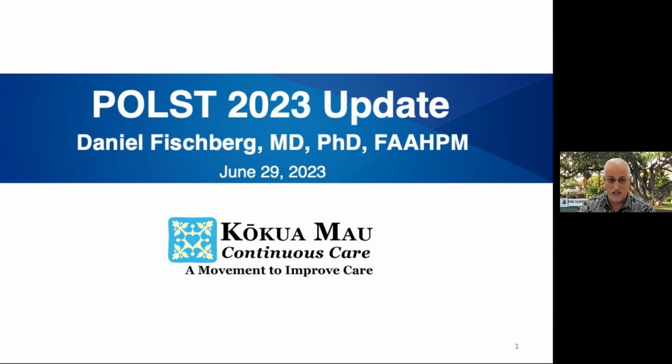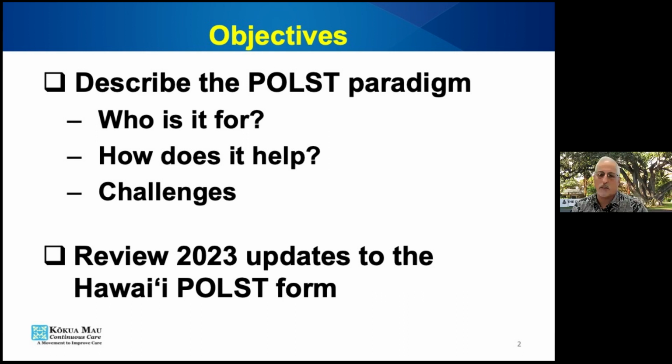to understand. My portion of the program is to talk about the POLST paradigm, remind us of POLST 101: who is it for? What is it supposed to do? What are some of the challenges we run into? And then I'm going to very quickly go through what the updates on the new form are, so we can point them out for those of you who haven't spent the last year working on the form.